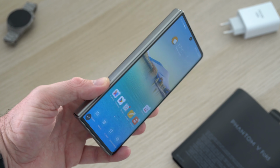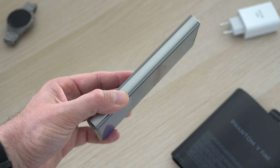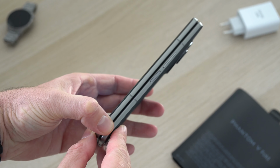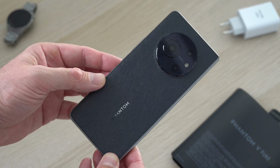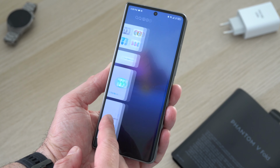Now, if the phone is in your pocket and you get a text message or an email and you don't necessarily want to open the phone to respond, you also have this front screen here. This has a 1080p resolution. It also has a refresh rate of 120 Hz, and it is bright enough to be seen outdoors.